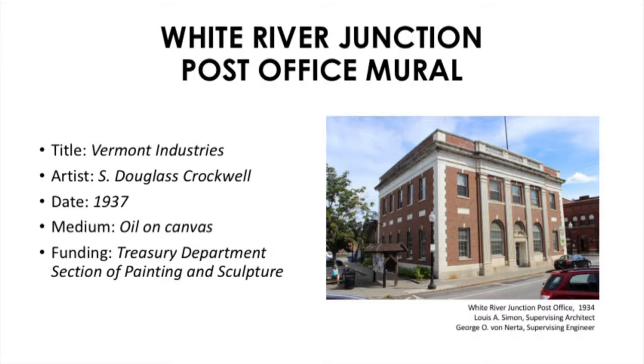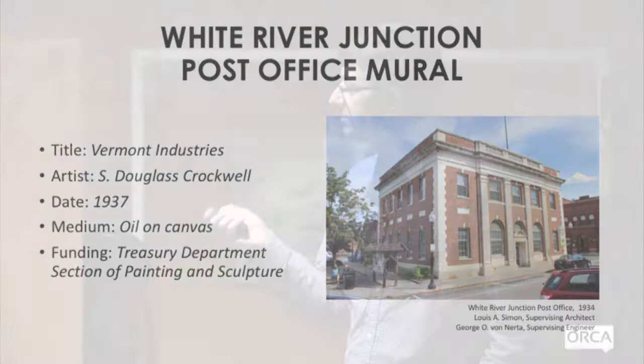Now we move on to White River Junction, another major building right in the heart of White River Junction, right on Main Street. And what's great is that this building is now, the lower level is the library for the Center for Cartoon Studies. So even though it's not a post office, you can still go in and just poke your head in the door. You can see the mural up on the wall. The artist was S. Douglas Crockwell, 1937. And this is another work that came out of the section.